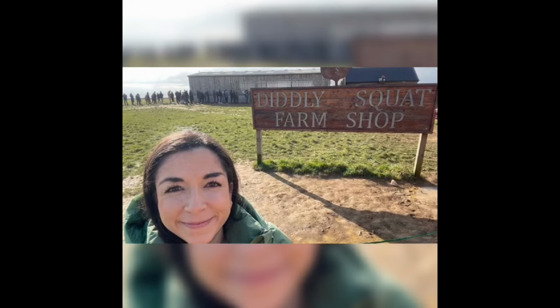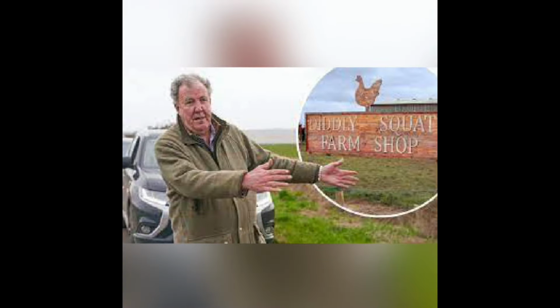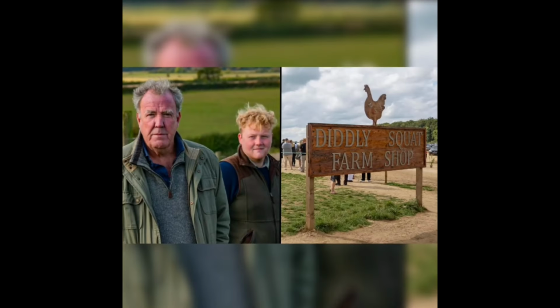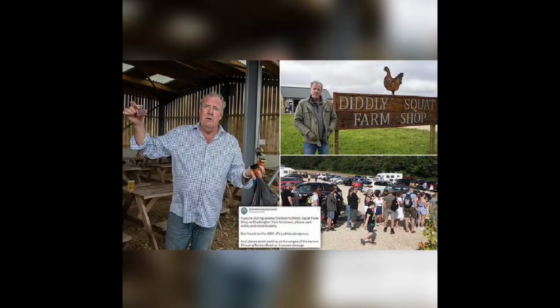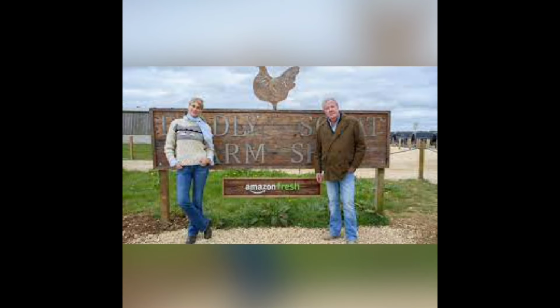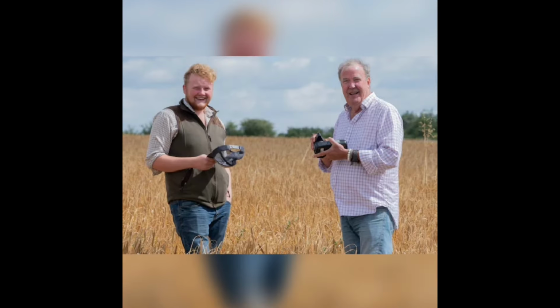According to the website, Diddley Squat is a small barn full of good, no-nonsense things you like. Its goods are all produced on the farm or nearby in the Cotswolds. Inside you'll find everything you could want from a farm shop: sausages, bacon and pork pies made at the farm itself, as well as eggs, honey, milk, and bread.